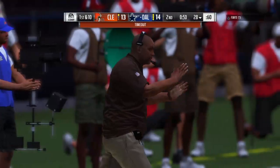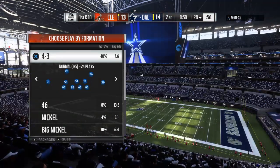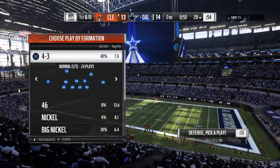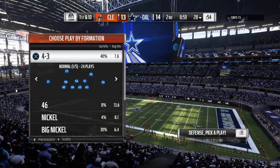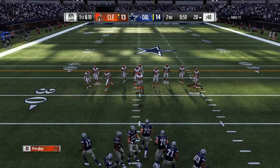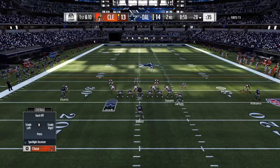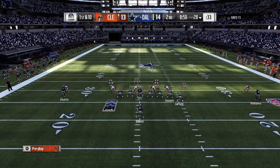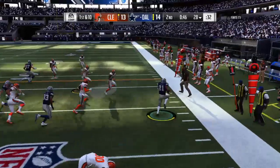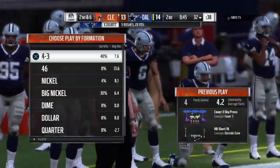Now the Browns signal for the second of their timeouts as the clock shows 50 seconds to play here in half number 1. They start on the ground with Elliott. Give him 4 yards there. It'll be 2nd and 6.